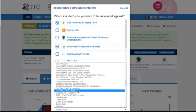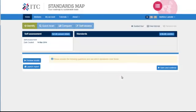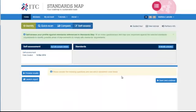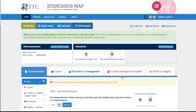The pre-filling is a very nice feature because it makes you save time. When you load the new self-assessment questionnaire for an SME to understand where they position themselves vis-a-vis the one certification or the other, some of the information would already be pre-filled.